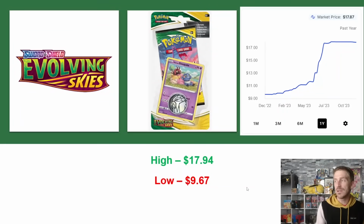The Check Lane blisters featuring a single promo card. There's, I think, 3 different variants in this one. This is the Galarian Slowpoke variant. This is just my favorite. It looks so cute.